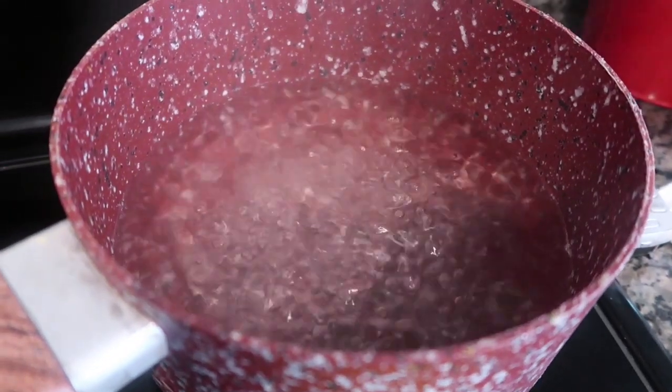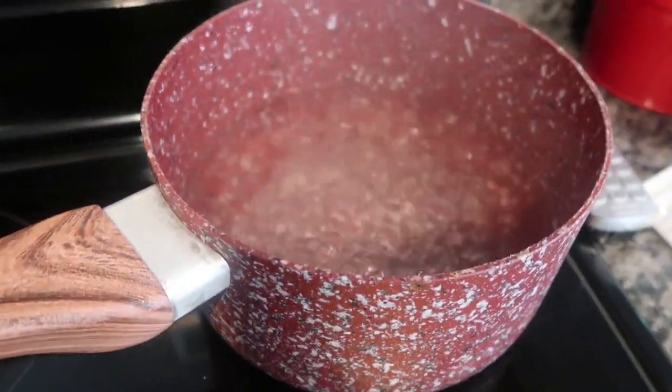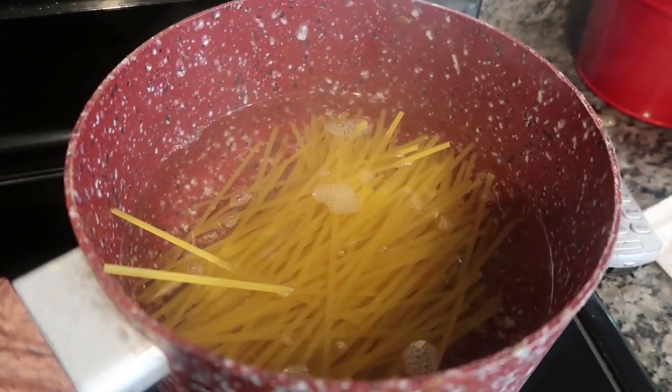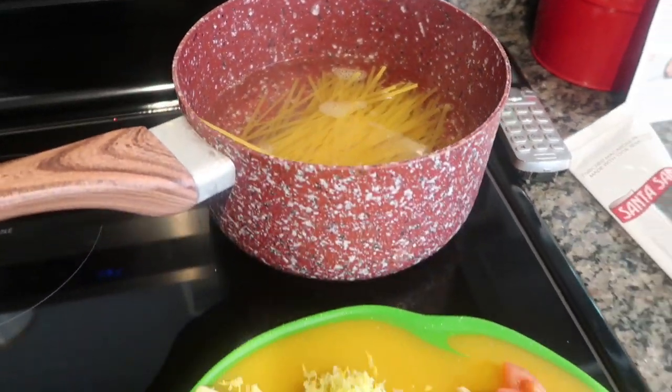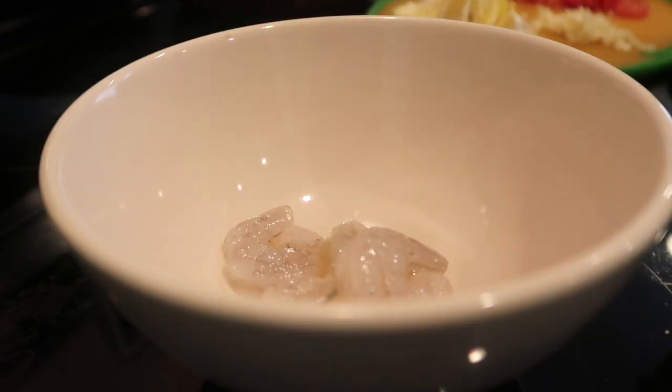and then you're also going to dice up your Roma tomato. In the meantime, you're going to get a pot of boiling water onto the stove, and do not forget to salt and add a little bit of olive oil to your water to give it good flavor and to prevent sticking. I broke my linguine in half and threw it into the pot to get that cooking.